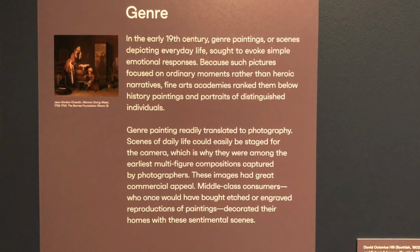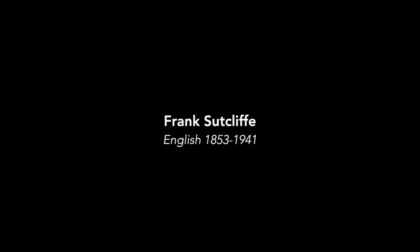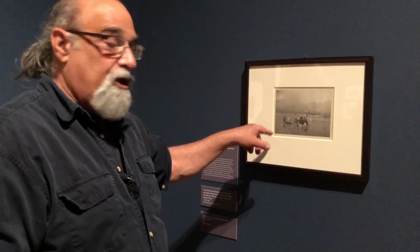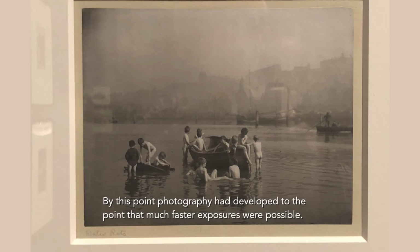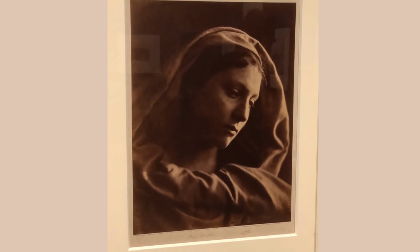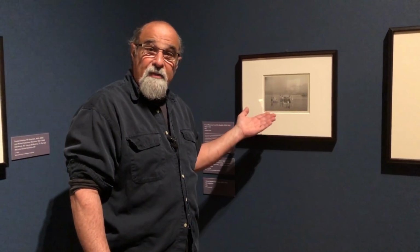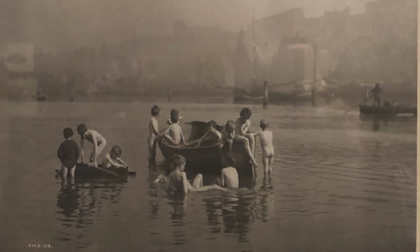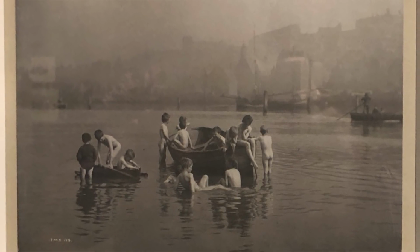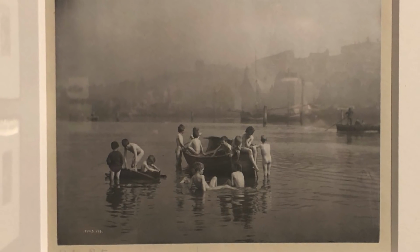So we're now in the area of the show that they refer to as genre scenes, scenes of everyday life. Frank Sutcliffe in 1886 does a very famous picture. They call it Water Rats, a bunch of kids just skinny dipping. We've gone from the still, very almost pretentious poses of Julia Margaret Cameron to much more spontaneity. Just a bunch of kids hanging out on a little rowboat, taking a swim on a Saturday morning. So there's something very of the moment. And by 1886, when this image was done, that was the prominent aspect of where photography was going.